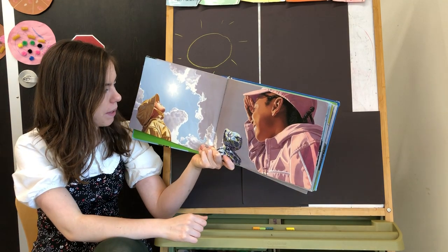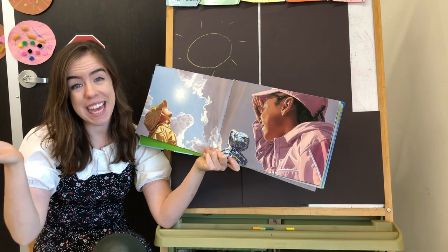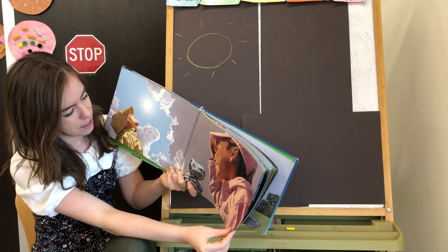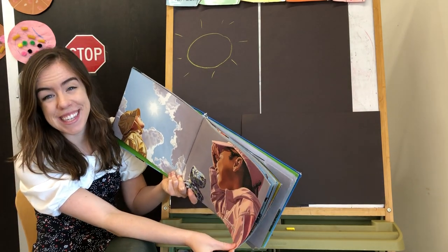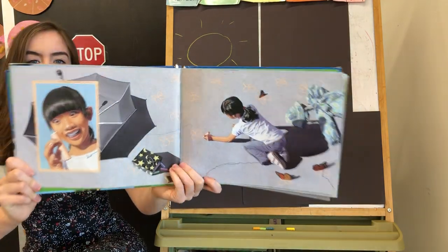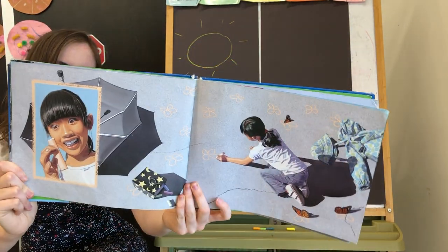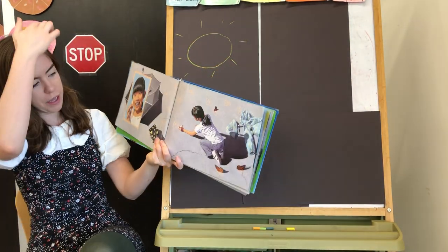So it looks like in this picture, the weather changed from a rainy day to a sunny day. I like when that happens. This girl's smiling. She looks excited that it's a sunny day. Okay, what do you notice? There's no words, so it's our job to tell the story in a wordless book.